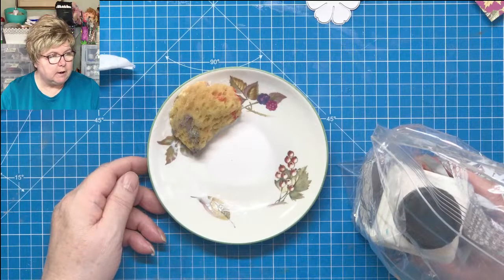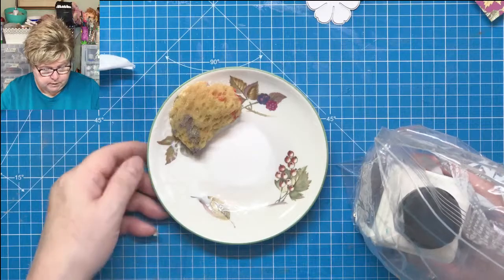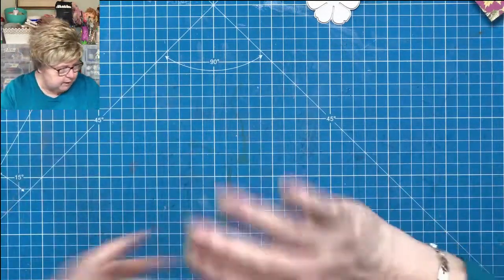But he's looking at them. Quality control. Right, that's freed up a little bit of space on my desk.